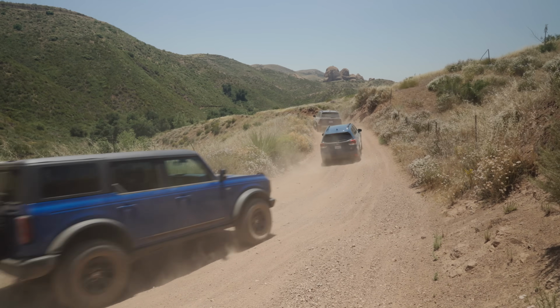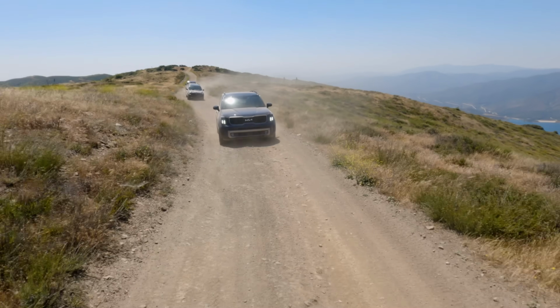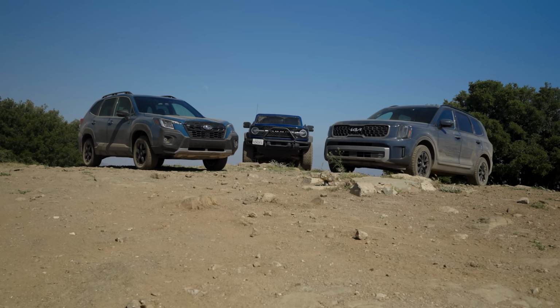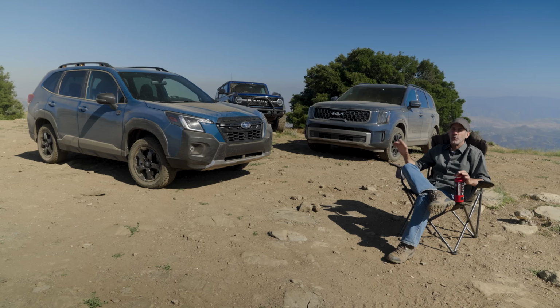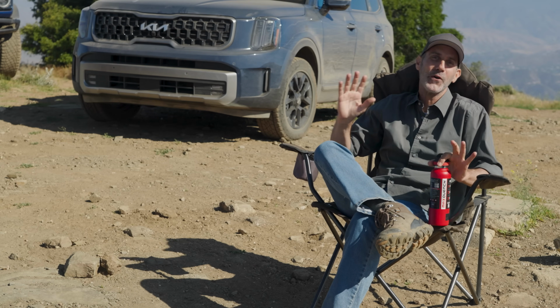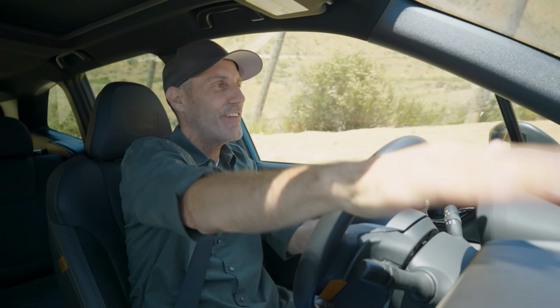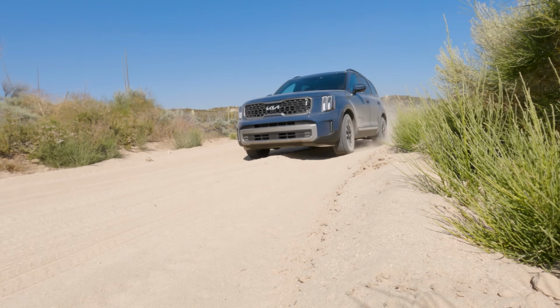After miles of dirt roads and pretty fun obstacles, we reached our goal to set up camp at the top of the mountain. And I can confidently say, we put these two through the ringer today, and they performed fantastic. I was blown away by the performance of both of them.